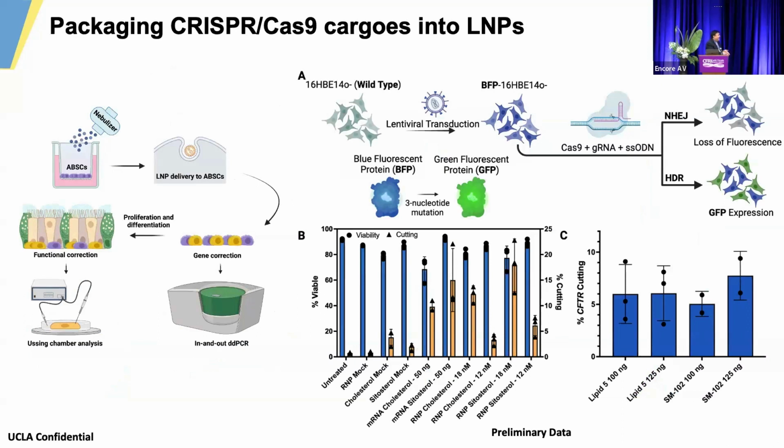The good news is that it looks like we can actually get cutting at a locus with these Cas9 products using a modified 16HBE line, which we modified to express blue fluorescent protein. The cool trick is that if you make a 3 nucleotide edit in blue fluorescent protein, you can turn it green. So now you have basically a stoplight based approach to tell if you're doing gene editing or gene cutting. We're focusing on the gene cutting, so we're basically turning off the blue. With either our RNP or mRNA cargoes, we can achieve a hopefully respectable 12 to 15% cutting at the BFP locus.